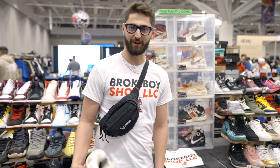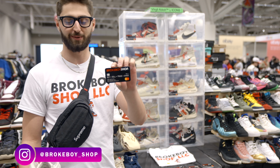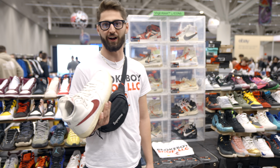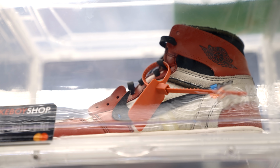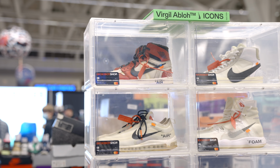Hey, how you doing? My name is Jarrett. My Instagram is BrokeBoyShop, BrokeBoy_shop. So this is my least expensive shoe. I bought it for 15. I'm selling it for 35. And then my most expensive shoe is this one. I want to say $29.50 is what I paid for it, but it's not for sale, unfortunately. I'm keeping it because, you know, got to keep the Off-White.